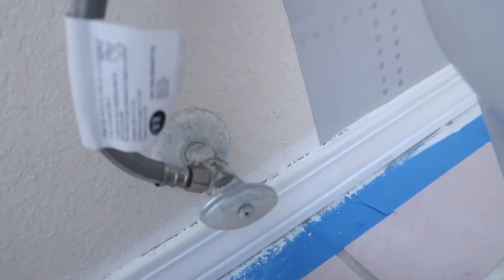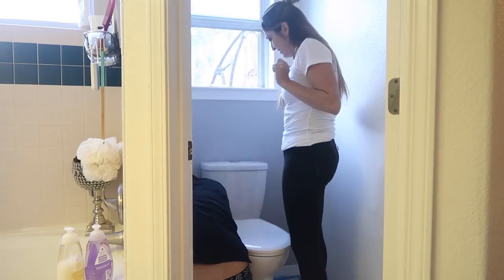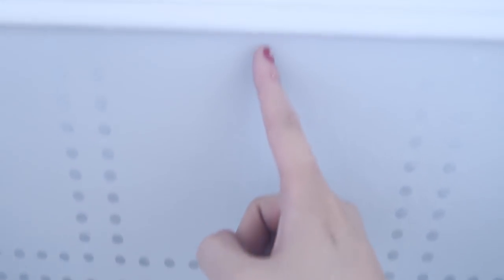Kisses. We're currently trying to work around the plumbing. We're trying to cut around this little sucker. Plumbing fix situation. You can't even see the seam in the middle. We cut it pretty perfect. I don't even know if you guys could see it if I pointed it out. It's right here. But you can't even tell.